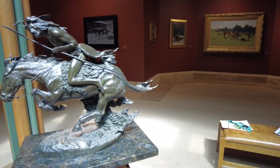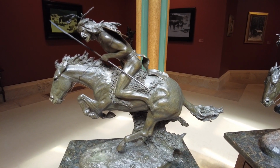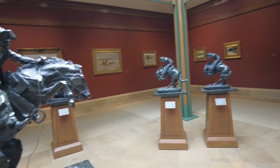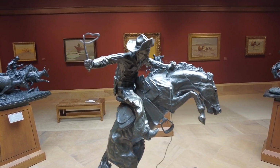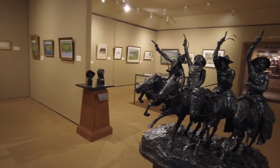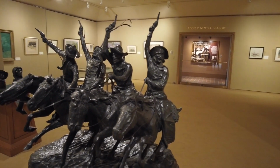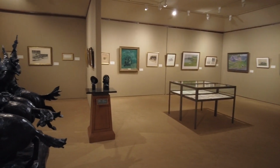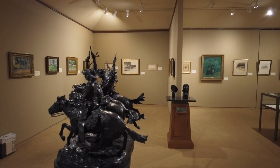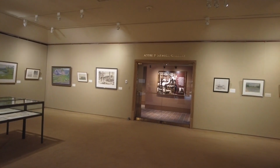The Cheyenne. He did two of each of these. Maybe they're slightly different. And this one is the Bronco Buster. Coming through the rye. They got the six guns up. How many sculptures did you say you did? 22. 22? Yeah. Technically 21 though, because one of them, the cowboy, is an actual full-size statue in a park. So in terms of these size sculptures, 21. Yeah. Thank you.